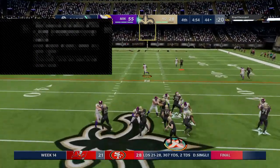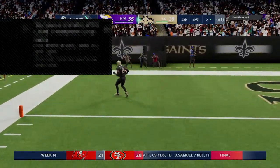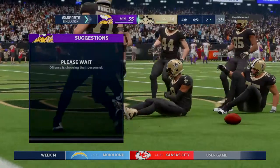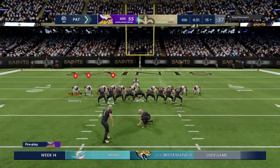On first down, he'll drop to throw. Throwing deep for a man. It's caught inside the 10, and he is into the end zone. Touchdown, New Orleans. Kenny Galladay, his first touchdown on the year.